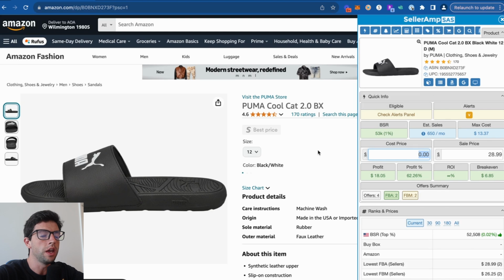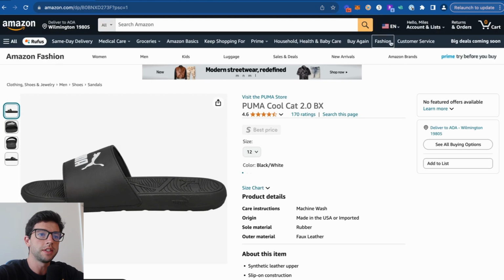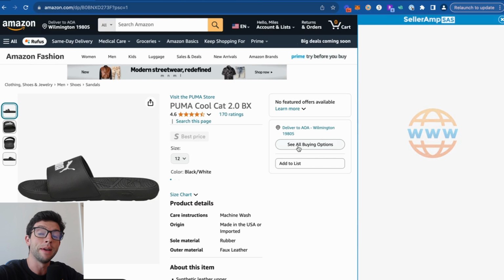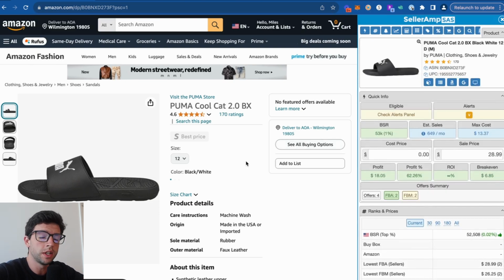So right off the bat, a huge mistake beginners make is they don't know how to tell if an item is FBM friendly or if an item is not FBM friendly. And there's a couple ways we're going to go ahead and do that. So to start off, we can see this listing currently doesn't have a buy box. That typically automatically qualifies an item as FBM friendly. A lot of beginners will automatically avoid stuff that doesn't have a buy box. In my opinion, don't worry about that.